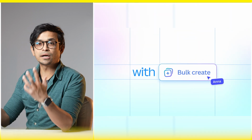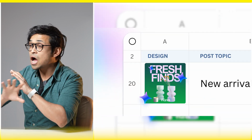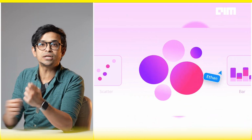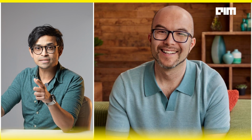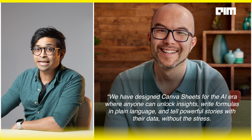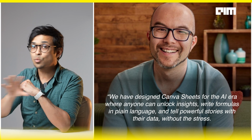So say if you're in marketing or sales, you can now personalize, you can translate and resize hundreds of assets powered by data. Unlike Excel or Google Sheets, Canva Sheets is built for a visual-first, AI-native, and seamlessly connected to your entire design workflow. It can literally turn data into dynamic content, not just static rows and columns. Canva co-founder Mr. Adams put it the best: "We have designed Canva Sheets for the AI era, where anyone can unlock insights, write formulas in plain language, and tell powerful stories with their data without the stress."